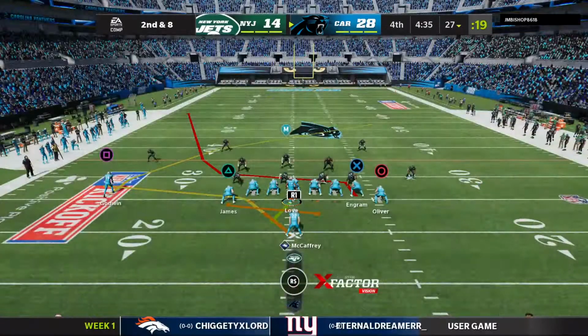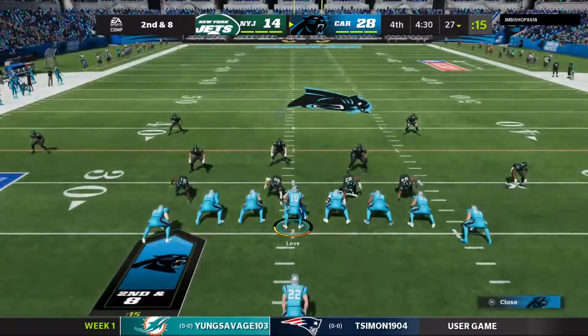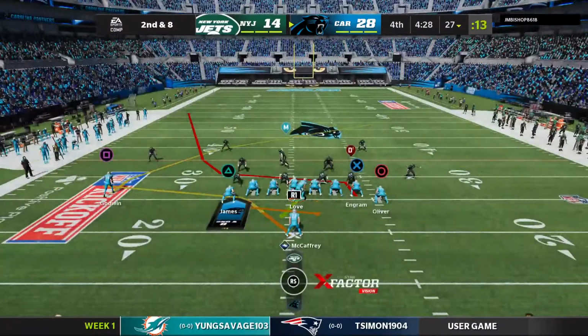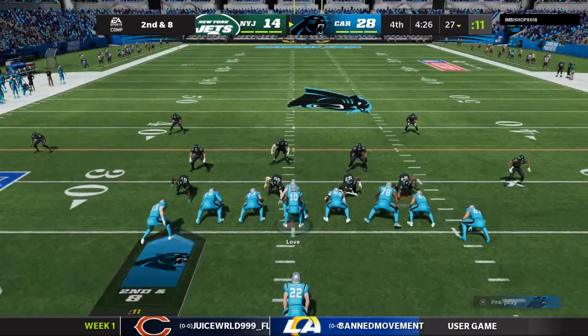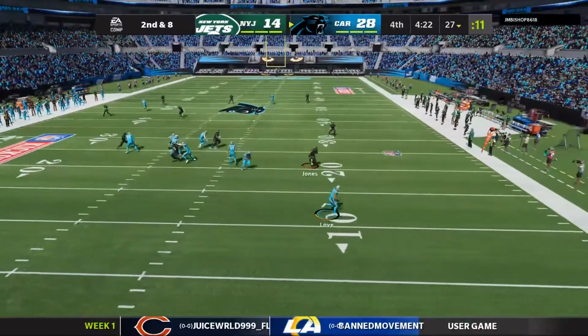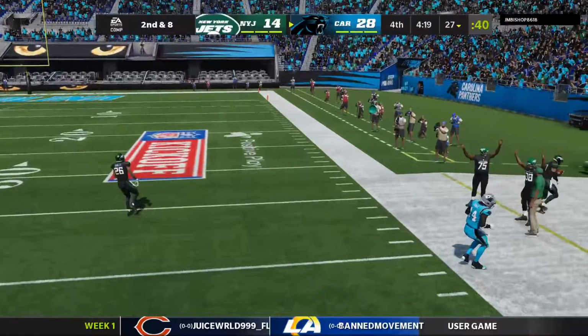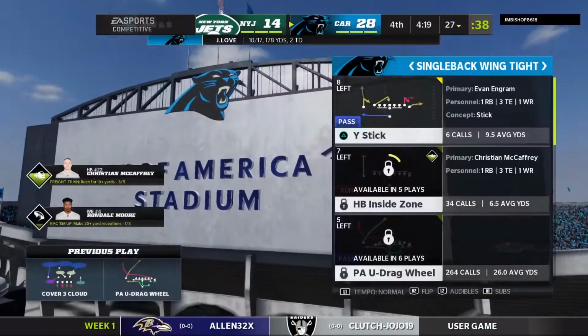Last run good for 2. Here's 2nd and 8. Let's set a tone, fellas. Let's set a tone. Watch 55. Throwing, Love, sliding out of the pocket. On the run, he'll let it go deep, right sideline. And that's going to be incomplete.